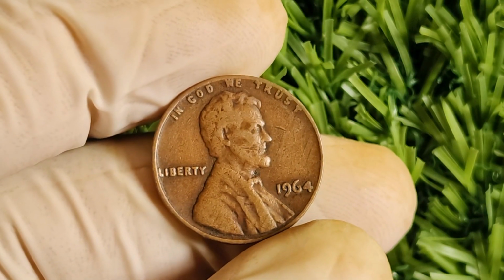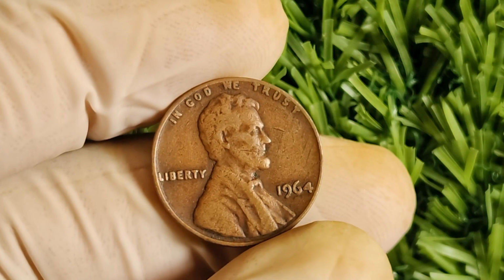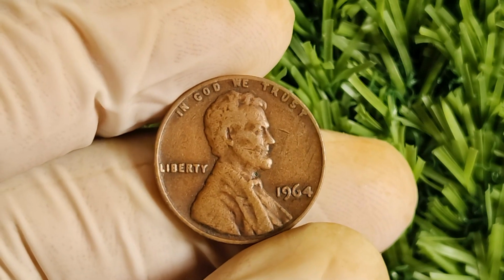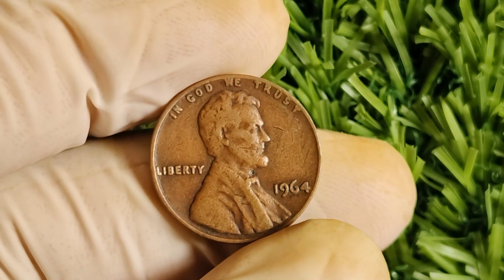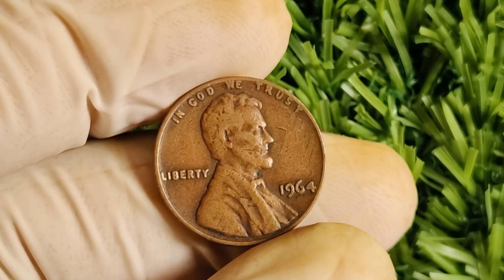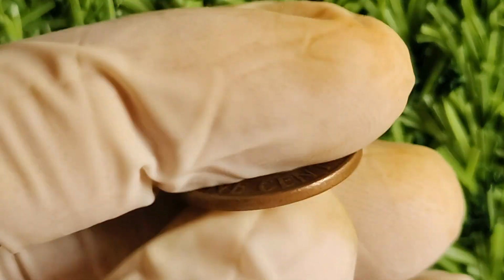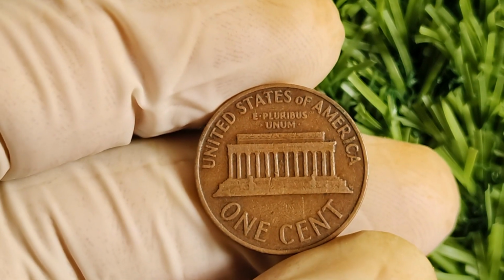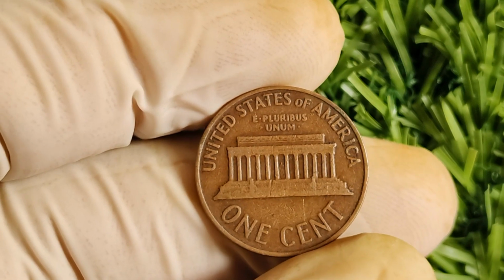Alright, so let's talk about the 1964 Lincoln penny. We all know it, it's that coppery little coin with good ol' honest Abe looking slightly annoyed, probably from being shoved in couch cushions for decades now. In 1964 the US Mint produced billions of these pennies, enough to fill a football stadium with copper. So what makes one of them worth more than $1 million while the rest are just rolling around in old sock drawers?